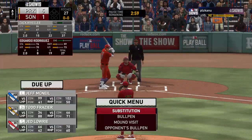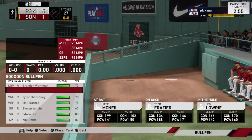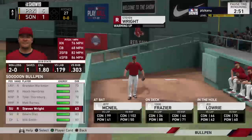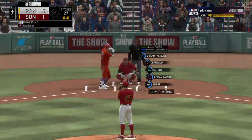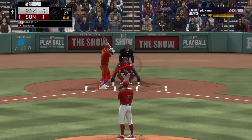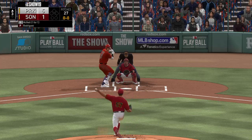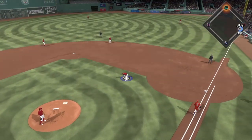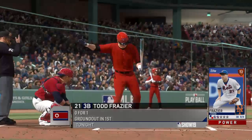Digging in, Jeff McNeil. He reached on a single in his first try. Even though they're up by a boatload early on in this one, you can't get complacent and get lazy. They got to keep the gas pedal down because this team that they're playing can strike and score a lot of runs too. First pitch coming. Here it is. And that's off his leg on the mound. And they'll have no play as he reaches first base safely.